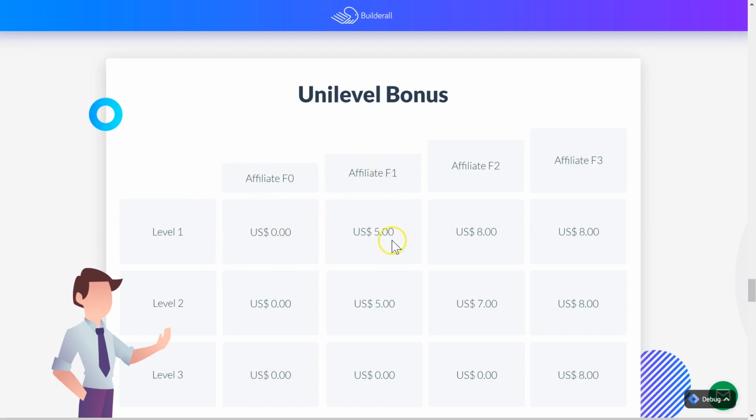On affiliate tier 1, you get your own personal sales and you get $5 for when someone sells on your first level. And you also get $5 for when someone sells on your second level, but you don't earn on level 3. And on affiliate tier 2, you get your direct sales, you get $8 from level 1, $7 from level 2, and 0 from level 3. And then on the final tier, the highest tier, affiliate F3, you earn $8 on level 1, $8 on level 2, and $8 on level 3. So all the way through $8 up until level 3.